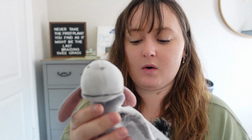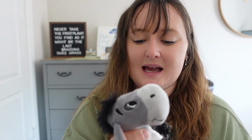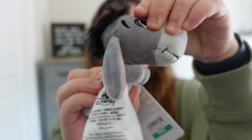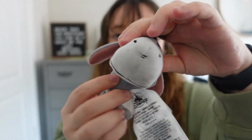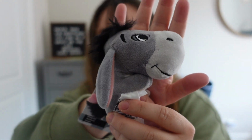I do want to be able to put him on my backpack, but what I have found is Bruni was always falling off, so I'm going to have to really think about how I can attach him to the backpacks. I'm thinking maybe bring a safety pin and safety pin his hands together so he sits there, but he is adorable. His head does move, so you can put him whichever way you want on your bag. And come on, he's so cute. I love Eeyore. Eeyore is my favorite Winnie the Pooh character.